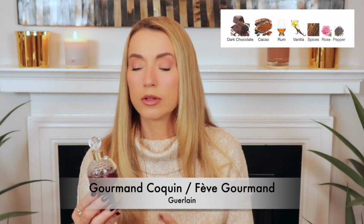It's so beautiful. I'm very careful, I don't want to spill it. A little bit of dusting of cacao and rose in the background. Boozy chocolate goodness, a chocolate masterpiece and a gourmand masterpiece in my opinion, because even though it's heavily gourmand, it's not overly foodie or dessert-like.